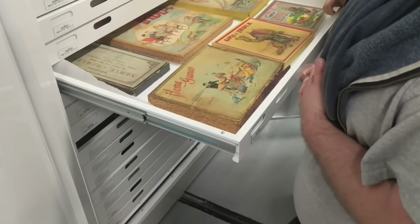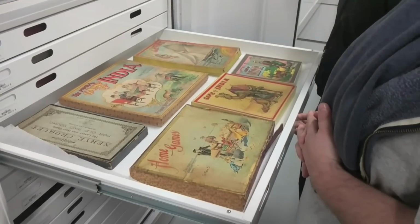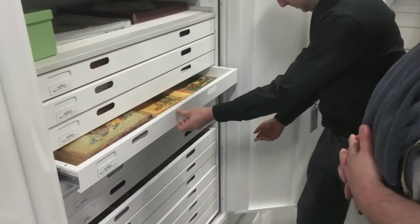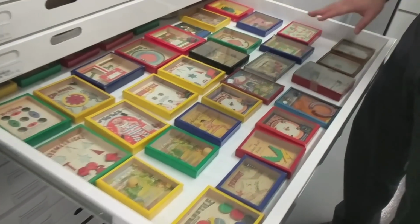These are full of board games. I guess it'd be classified as board games, but from the late 1800s to early 1900s. We're talking old board games here. And even these little games, like the little marble type games. This is what they had, man.